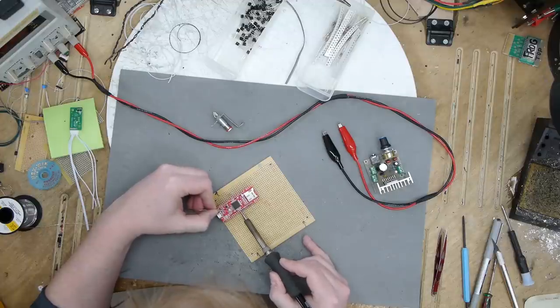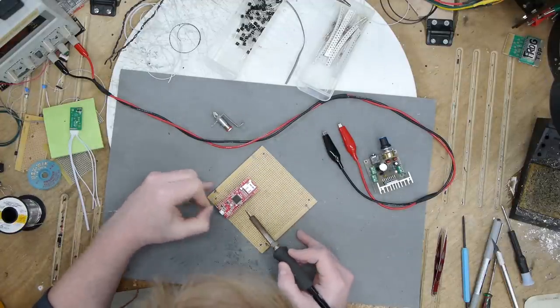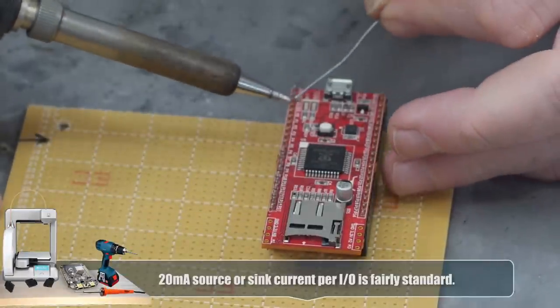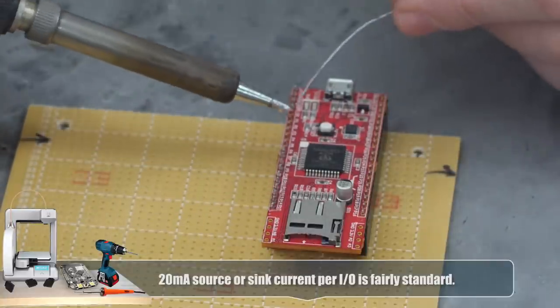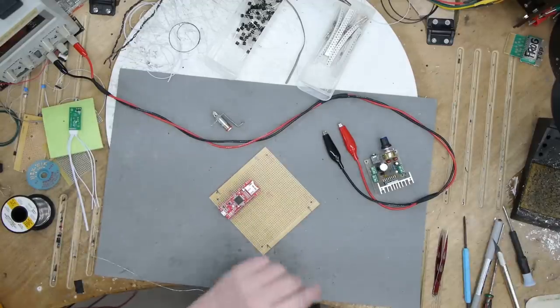This particular microcontroller is 3.3 volts. So you could put 3.3 volts into a light, but you really shouldn't. Microcontrollers have not just a voltage rating on the pins, but a current rating, like what they can source or sink. It's usually around 20 milliamps. So while that will light up a regular LED, like a 5 millimeter LED, it's not really useful for anything beyond that as far as power consumption. That's why you want external circuitry to do it.